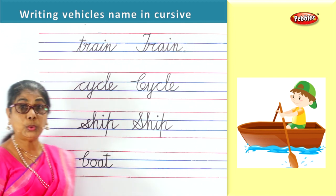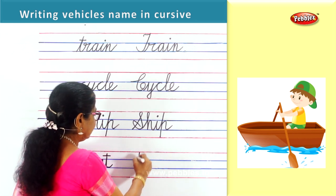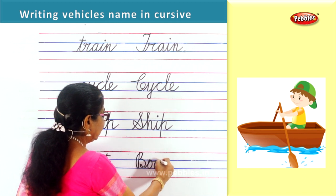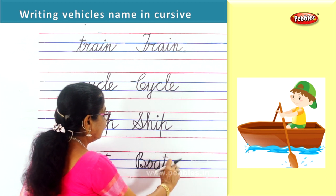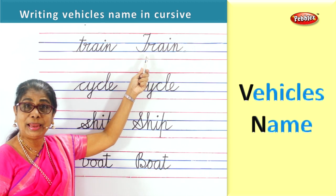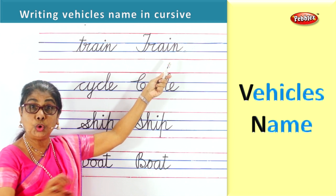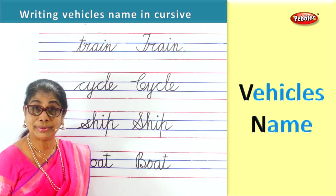B-O-A-T, boat. Let's write the B capital. B-O-A-T, boat. Let's look at the vehicle's name we have written. First, train. Spell T-R-A-I-N, train. It's the longest vehicle. They can run on the rail. And it can carry thousands of people.